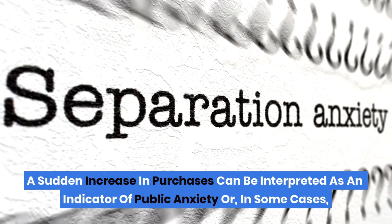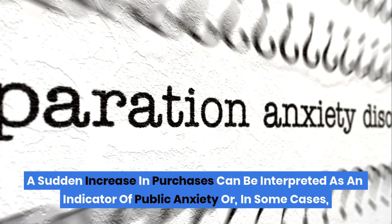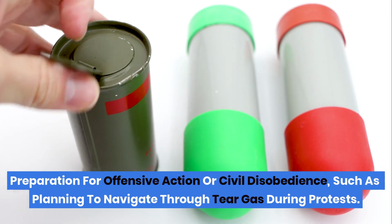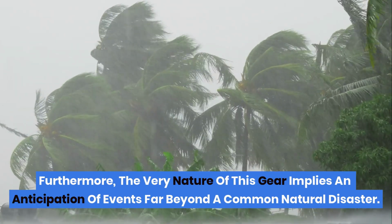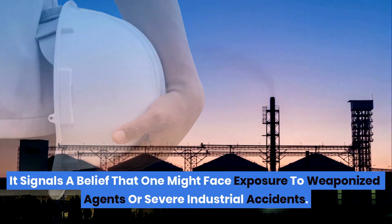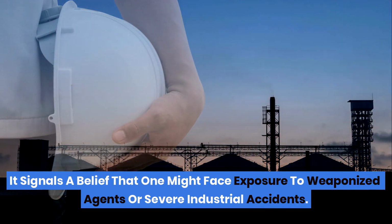A sudden increase in purchases can be interpreted as an indicator of public anxiety or, in some cases, preparation for offensive action or civil disobedience, such as planning to navigate through tear gas during protests. Furthermore, the very nature of this gear implies an anticipation of events far beyond a common natural disaster. It signals a belief that one might face exposure to weaponized agents or severe industrial accident.